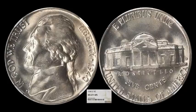Now, this is one of those dates that's quite easy to find with the fully struck reverse, okay, where you have the full steps. This one, no exception. This one sold for $1,096.88, whereas if you found, say, a 55 or 55D that looks like this with this kind of luster strength, that's going to be a coin that's worth 10 times the money. So, again, 1940, PDRS, kind of easy to find, well struck, and fully lustrous.